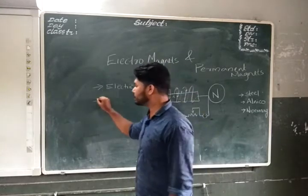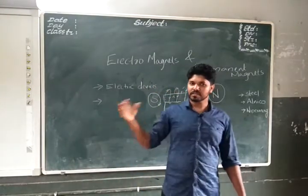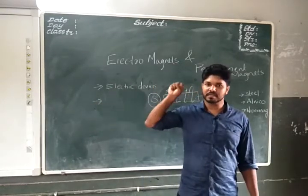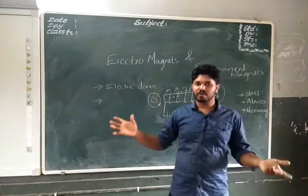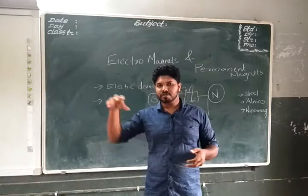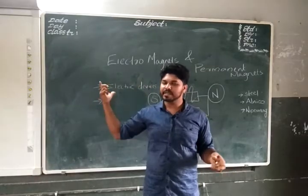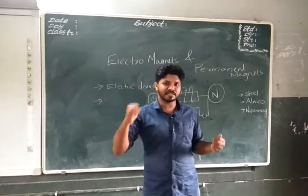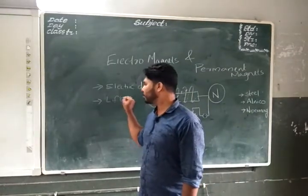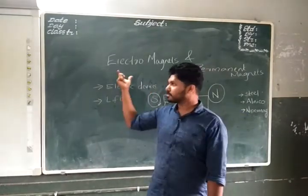The next one, in order to carry very large weights, if there is a large amount of weight on the same object, we are used to carry it with a magnetic substance. If it is a very big iron ball or something, maybe an automobile, maybe a truck that is made up of iron, in order to take that one, we need to hold it with some attractive capacity. At that time we will be using electromagnets because they have a very strong magnetic field. So in order to take heavy objects, or in lifts also, we will be using this electromagnetic effect, electromagnets.